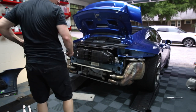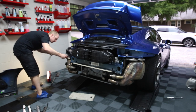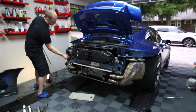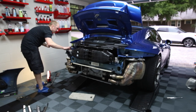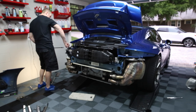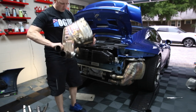First, should probably put the smaller extension back on. It's kind of fun with this giant piece. Last one is here. There's the side muffler. Bingo. There we go. Thing's pretty stinking heavy.